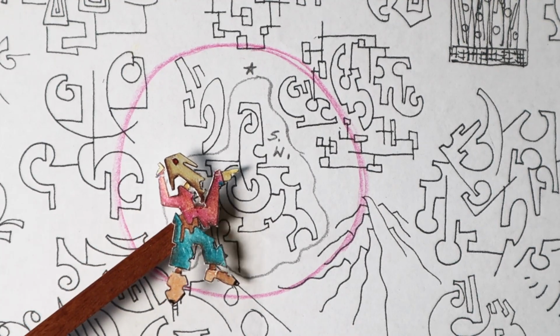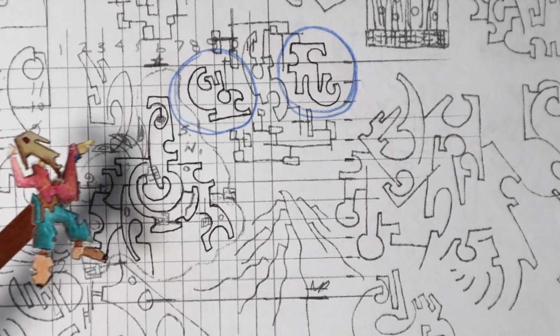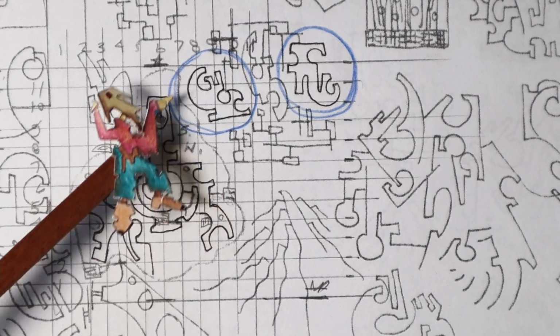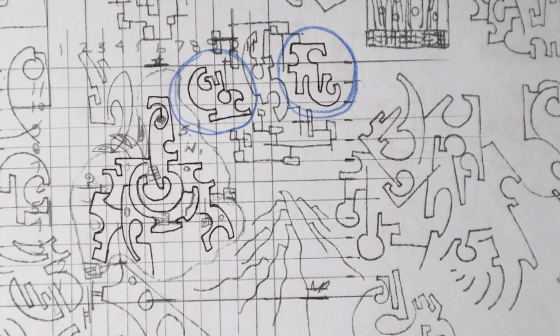And that SW, that's a story within a story that's part of the book's preface and appendix. Okay, while doing the grid lines and some preliminary ideas, I happened to notice these two faces right here circled in blue, and I decided to try and incorporate them into the drawing.